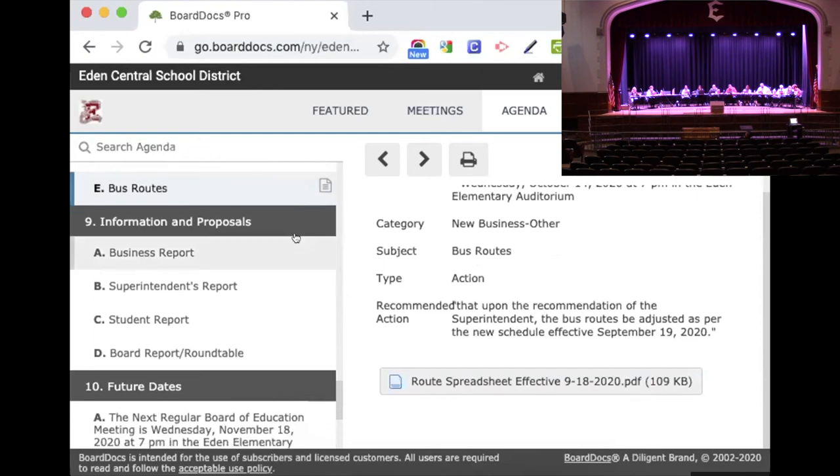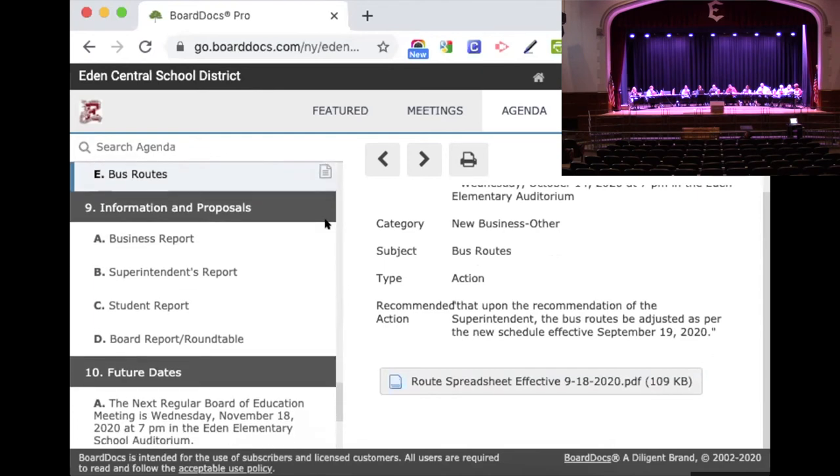That upon the recommendation of the superintendent, the bus routes be adjusted as per the new schedule effective September 19, 2020. Second. Any discussion? All in favor? Aye. Any opposed? Any abstained? Motion carried.